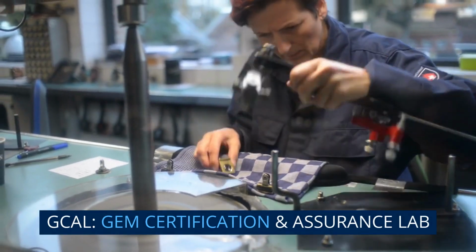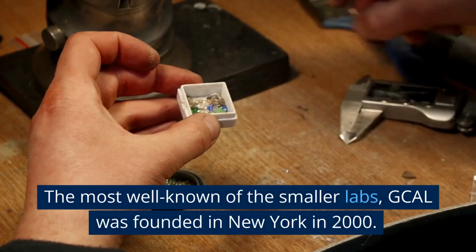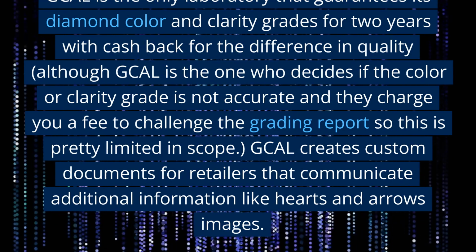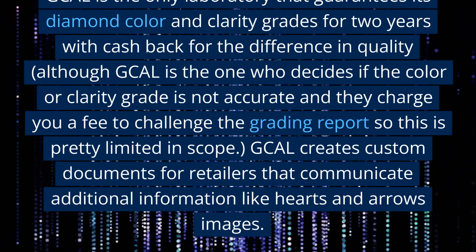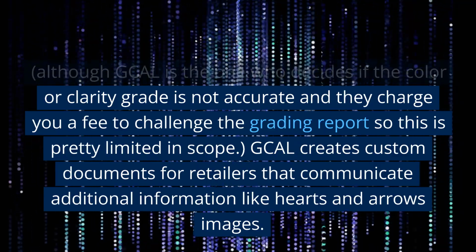GCAL, Gem Certification and Assurance Lab. The most well-known of the smaller labs, GCAL was founded in New York in 2005. GCAL is the only laboratory that guarantees its diamond color and clarity grades for 2 years with cash back for the difference in quality. Although GCAL is the one who decides if the color or clarity grade is not accurate, and they charge you a fee to challenge the grading report, so this is pretty limited in scope.